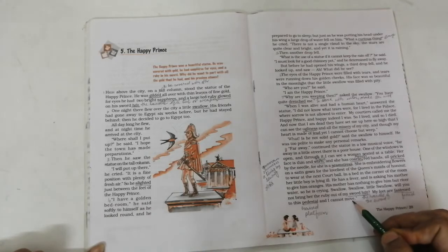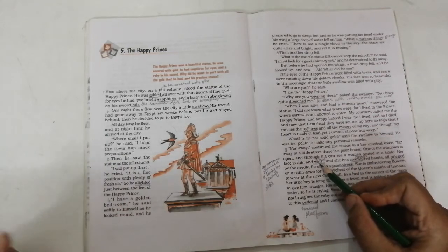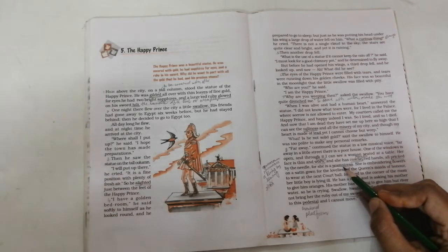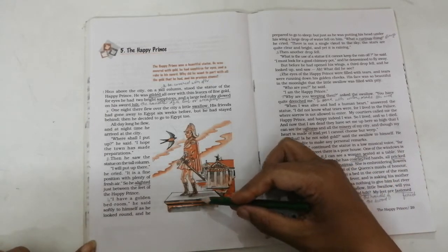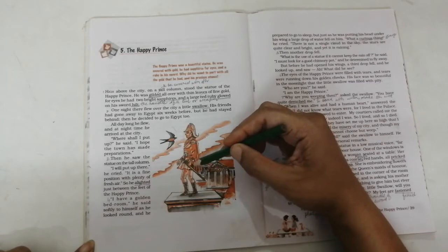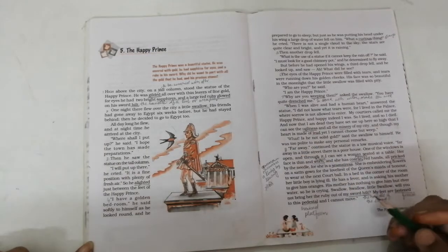Now, in this passage, the Statue continues his story. See, coarse means rough, worn means tired, and seamstress is a woman who makes a living by sewing, stitching. Pedestal is a raised platform. This is the raised platform and this is called pedestal. And sword hilt, I told you earlier, this is the hilt. This is a sword and this is the hilt. So this is called sword hilt. And fastened means fixed.